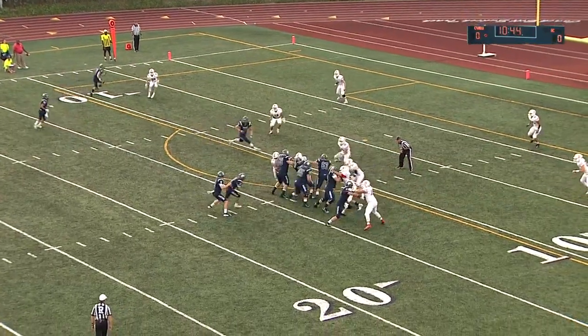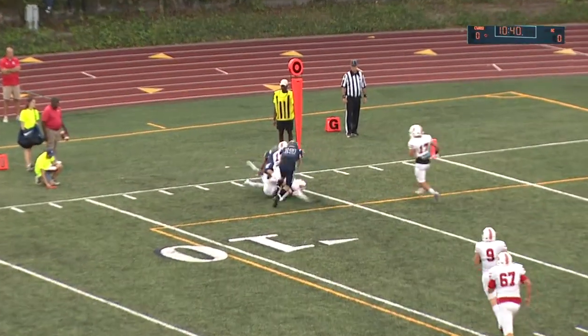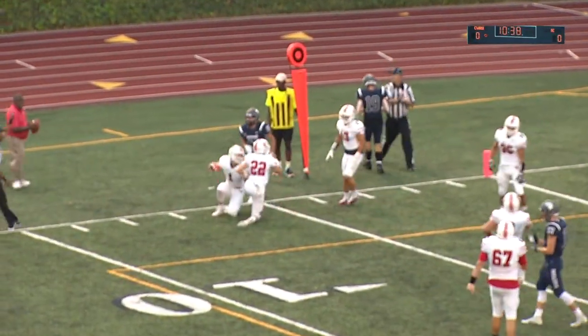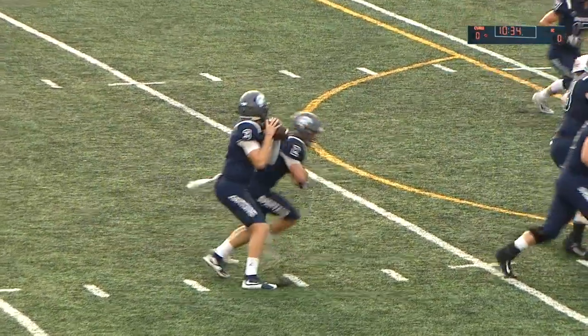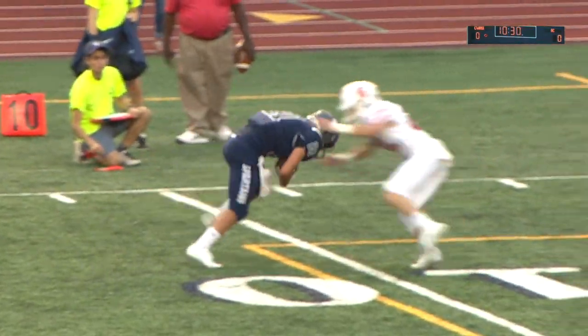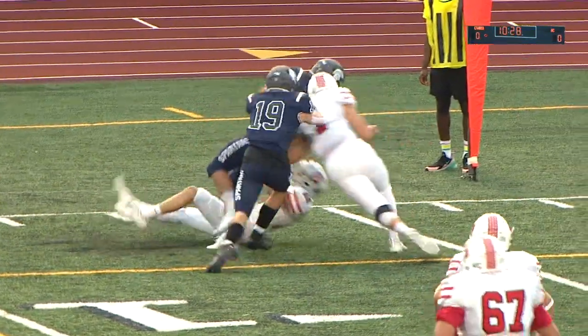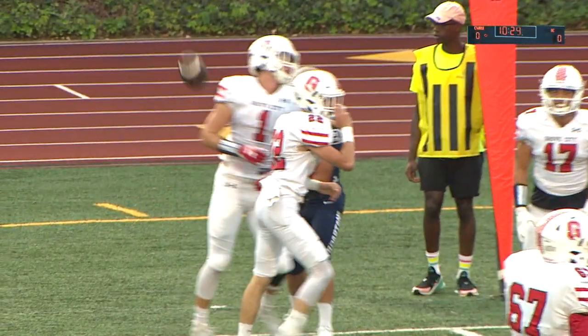All Saxton. Now he has Hall. Fakes it to him. Goes far side into the flat. A little shimmy out inside the 10 by the 5. That's Rabina again. Good catch and run. Just got to make one guy miss here. Or just drag him with you for a couple yards. Set up the next play. Taking Jackson McFall for a ride.